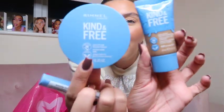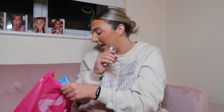I will look into it more, but I mean, look how cute it is. So I picked up their skin tint foundation, so I'm guessing this is going to be very light. You know what, when I actually go in Superdrug now, a lot of them are tinted moisturizers, not actually a lot of foundation. I didn't pick up one foundation today.